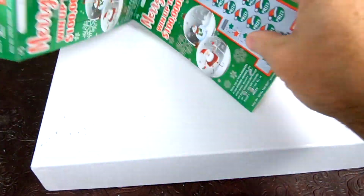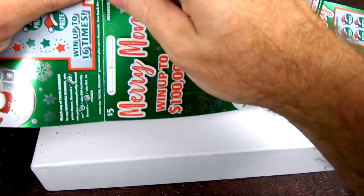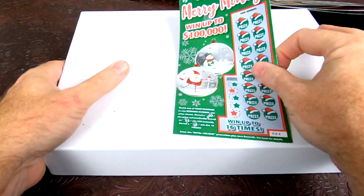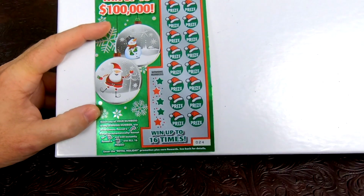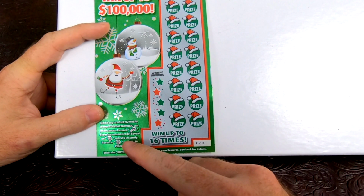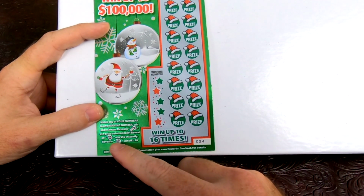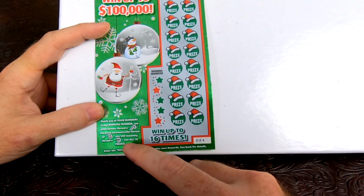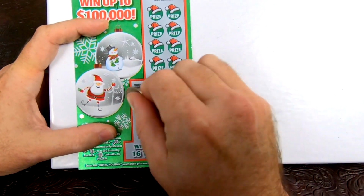Let me see here. We're number 24 to number 28. So let's start at number 24 on these. These are a little bit different, obviously. So this one is match any of your numbers, any winning numbers, win a prize shown below. Reveal a candy cane, win the prize automatically. Reveal, was it a sucker? I can't even tell. Win $50 instantly. Reveal a prize or a gift, win all 16 prizes. Got winning numbers right here.